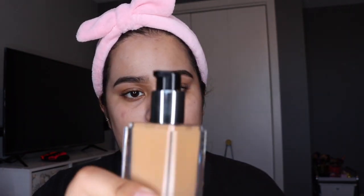It's very, very chic, and it does have a pump as well. Retailed for $40, which is less expensive than my Tatcha stuff. Applied 3 pumps on the back of my hand, and first off, just by pumping it, the formula is not too watery and runny, and it's not too thick either. It's just right in the middle, which I do prefer. The Fenty Beauty foundation did run off my hand basically, but it was also such a good foundation as well.